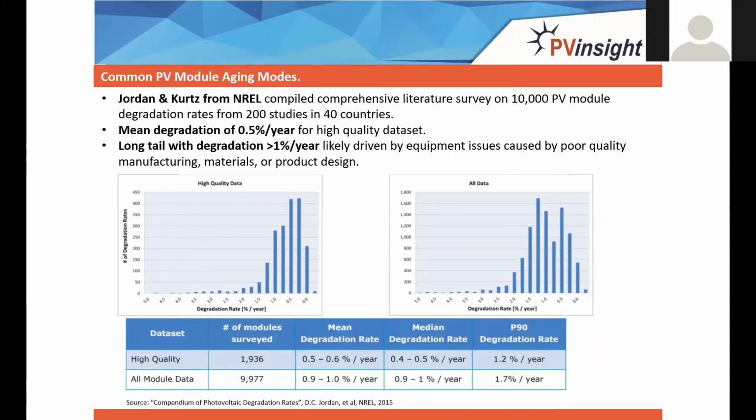Yeah, and of course, I think most people are aware of this statistic. Mean degradation that we normally expect per year is about 0.5 to 0.7% per year. In some cases, you have on the long tail end of the module degradation, more than 1% per year. This was a study done by Jordan and Kurtz from NREL. Next slide, please.